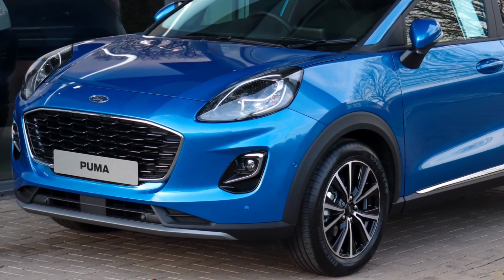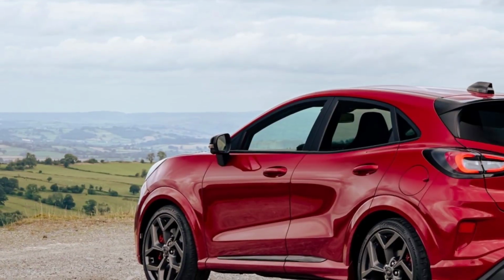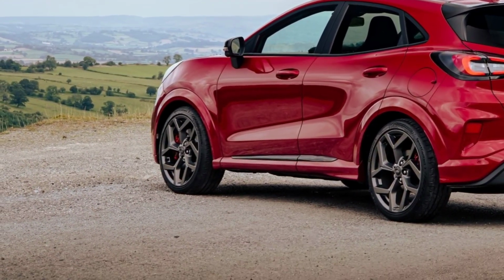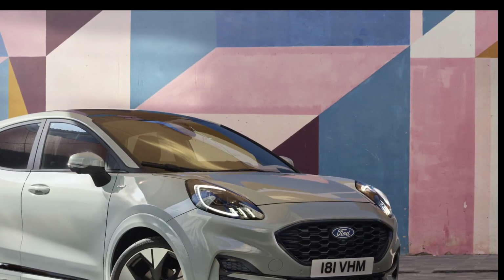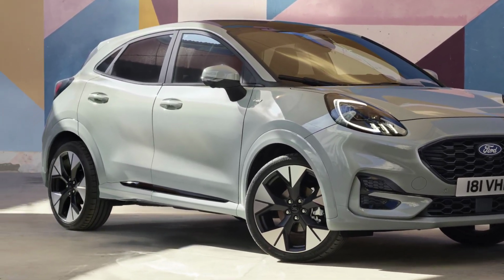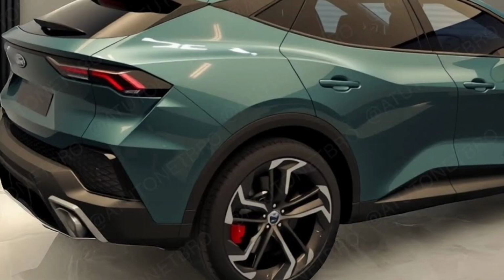Practicality meets personality. The Puma's practicality shines through with its clever storage solutions, including a unique megabox under the cargo floor. While rear passenger space might be slightly snug for taller individuals, the overall practicality and versatility of the Puma make it a strong contender in its class.